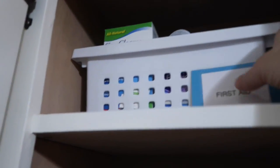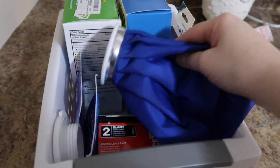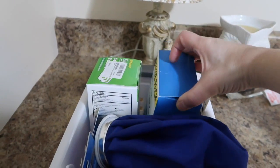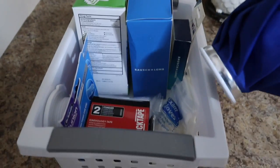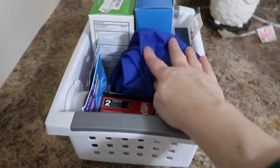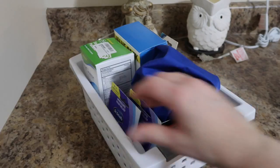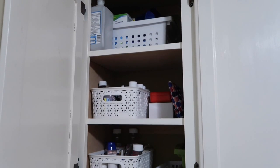So basically, the very top is first aid items. So anything pertaining to first aid is in this Sterilite organizer here. So we've got ice packs, we've got saline packs, I think that's some eyeglass things. We've got gauze, rubber gloves, anything pertaining to that, rock tape, medical tape, any type of first aid items, they are in here. And that sits sideways because it won't fit this way on that top shelf. And that is what the medication cabinet looks like.